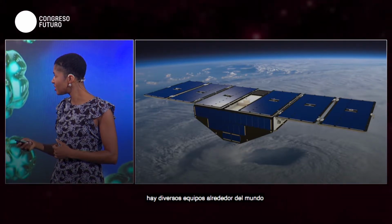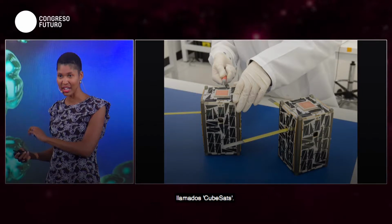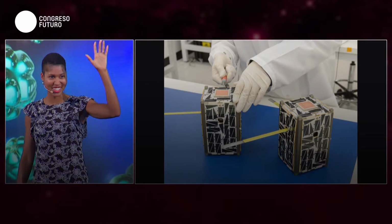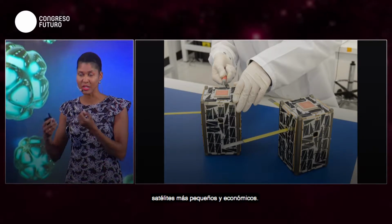Even smaller, you see that there are groups around the world also building these small satellites called CubeSats. How many have heard of CubeSats? A new word. This is an example of a way to build smaller satellites to be less expensive.